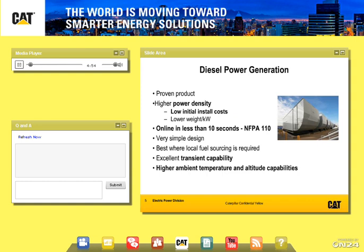Diesel units also have very strong transient capability, the ability to accept and recover from a full block load if your facility needs that capability.